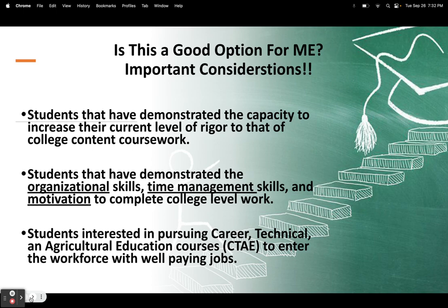Dual enrollment classes do not work that way. As mentioned earlier, they treat you like true college students. So they will not communicate with you or your parent. They expect you to communicate with them and check your grades daily. Make sure you know when assignments are due and turning them in on time in order to get the best grade possible. So it's a little bit of a different setup.